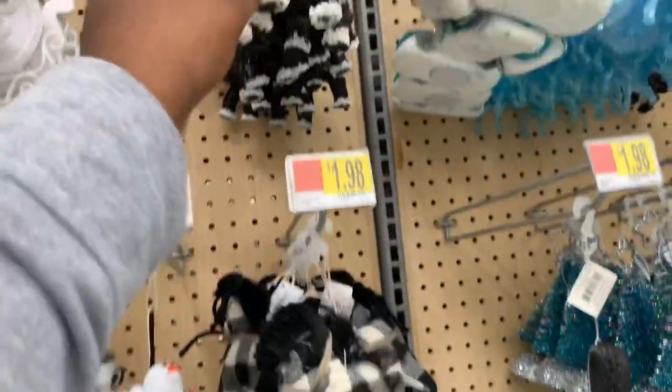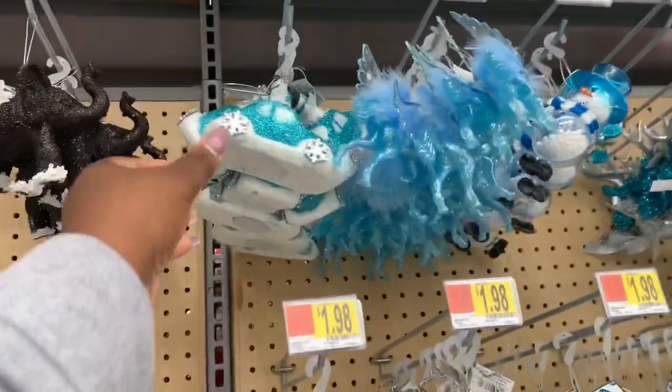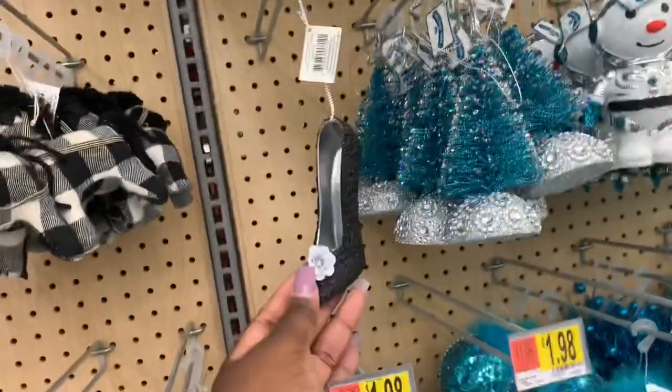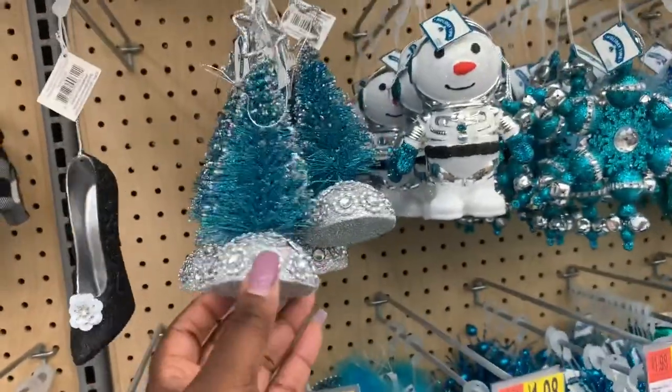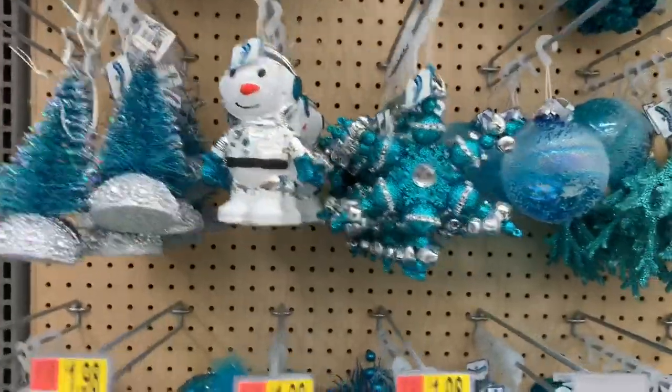The zebra. This is pretty. The black glittery elephant. If I was into black, that would be real cute. This is cute. The blue. The black shoe. Okay. That's really pretty. Oh, this is gorgeous. The blue tree. The snowman astronaut. The star.